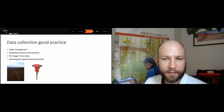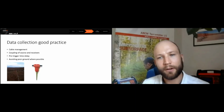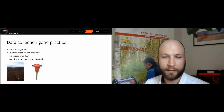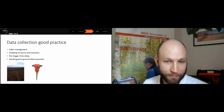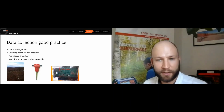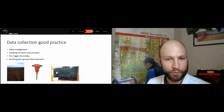Wind and rain can act as significant noise within a shot record. It can sometimes help to bury the geophones or place weighted pots on top of them to minimize these effects, or wait for conditions to improve. Pre-triggers can be preset on the seismograph, and these will allow you to assess the repeatability of your source, which is a good method of quality control.